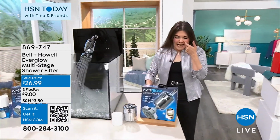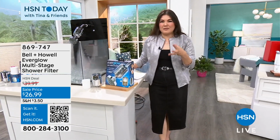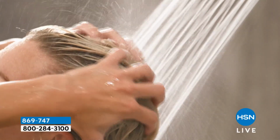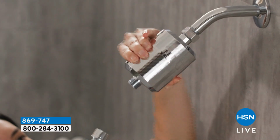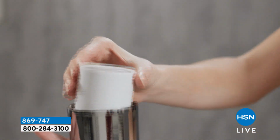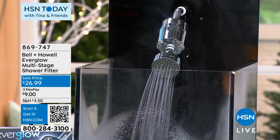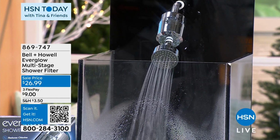But I want to ask you right now, do you know what's coming out of your shower head when you take a shower? You probably don't, right? But what if I told you that we could give you a filter? So from Bell and Howell, this is the Everglow. This is the multi-stage shower filter that is going to give you a 13-stage filtration system that is going to help your hair health, it's going to help your skin health, and it's going to take your shower to a whole new level. It is on an amazing sale price today of $26.99. You are getting it home on FlexPay for just $9. And this really is going to change the game for your shower, for your skin, for your hair.